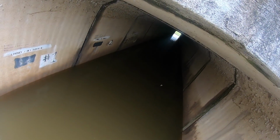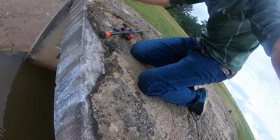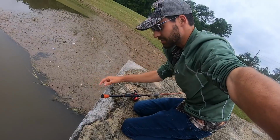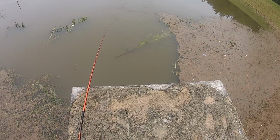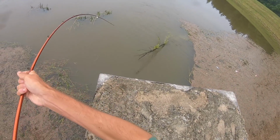The water's high enough. It's probably about 2.5 to 3 foot deep in there. I'm gonna try and use this tunnel to try and catch some fish from right underneath us. Thank you guys for sticking with me. So much for my stealthy approach.